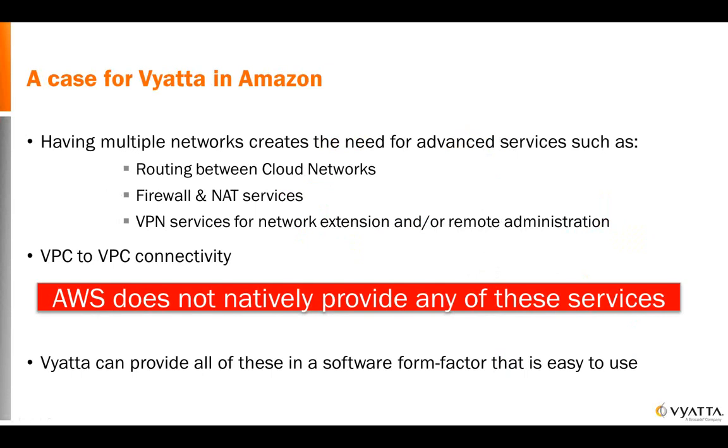The case for using Vyatta in Amazon: having multiple networks creates needs for advanced services such as routing between cloud networks, firewall and NAT services, VPN services for network extension or remote administration. Often you do have the need for VPC to VPC connectivity, and you can't do this through Amazon's gateway services. But you can do this if you use Vyatta. And Vyatta provides all of this in a software form factor that's easy to use and allows you to use the same technology whether you're managing the VPN remotely in Amazon or locally within your own environment.